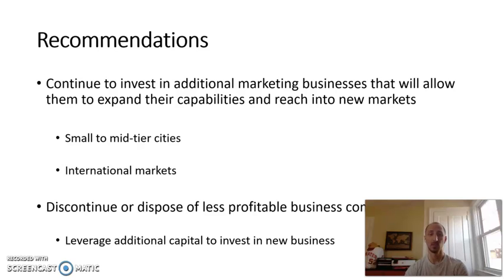And then also with the smaller and mid-tier cities, because they are a family-owned organization, I think that there is potential that they can use that as a selling strategy to other customers that have a similar background. And they should continue to dispose of their less profitable business components and hopefully leverage the capital from those to continue to invest in new business.